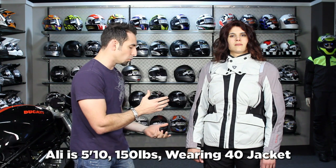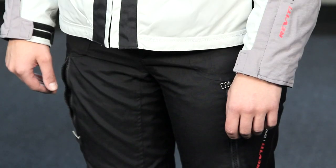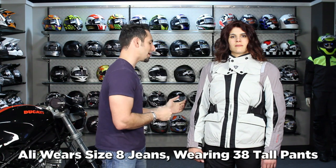Allie's 5'10", 150. She's wearing a size 40. There's a waterproof, breathable Hydrotex liner that's removable, as well as a full sleeve thermal. This is a true 4-season coat. You also have the same deal in the pants, which are going to be a 2 removable liner system on the inside. Again, Allie's in a 38 tall in the ladies Ventura pant. She is 5'10".